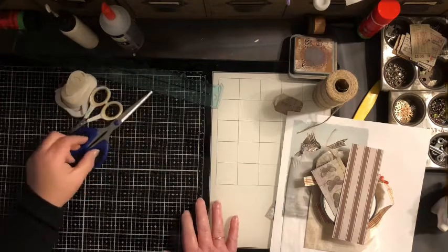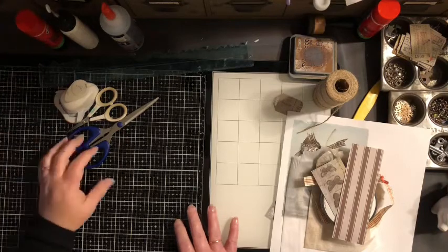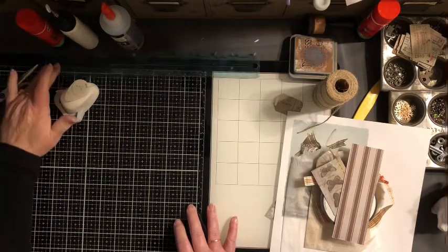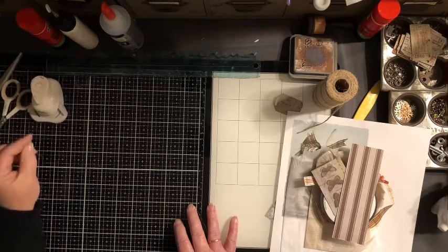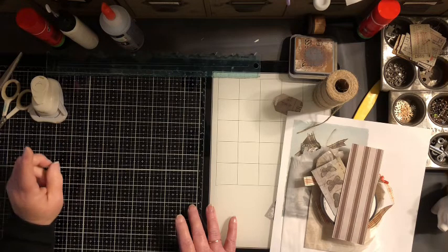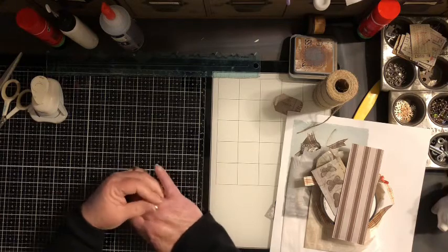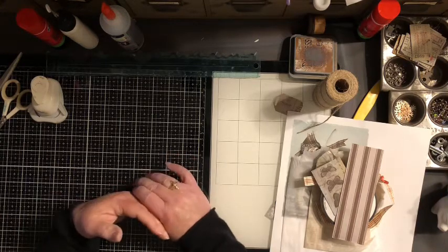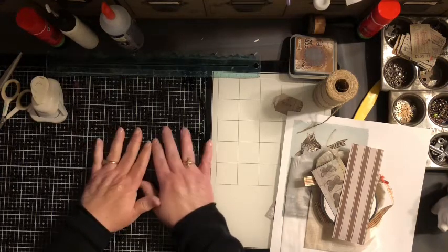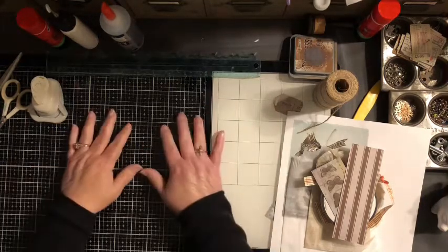Survived another Monday, so it has to be good. This is the first edition of the series that I'm going to try to do this year, called I Saw It on Pinterest. So basically the concept is once a week I'm going to find something that I have pinned on Pinterest and do my interpretation of the item that I found.